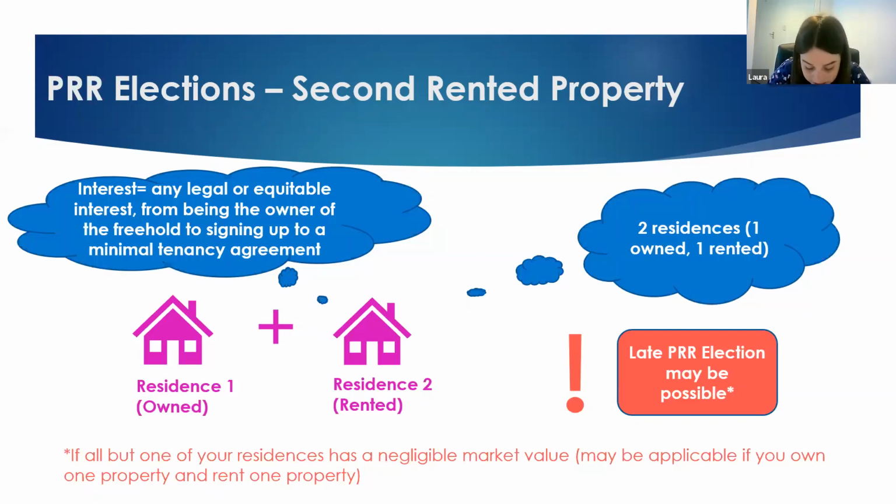So that could be relevant, for example, if you rent a property near to where you work and you live there during the week, and you own a property in a different location where you live during the weekends and the holidays. So a private residence relief election could therefore be necessary even if you only own one property, because the rented property might be your main residence based on the facts. So without an election, the sale of the property that you own may not attract private residence relief, and you could end up with a capital gains tax liability. So as discussed previously, private residence relief elections should normally be made within 2 years of having a combination of new residences.